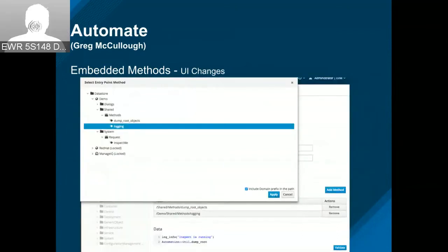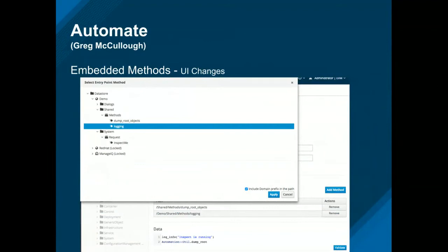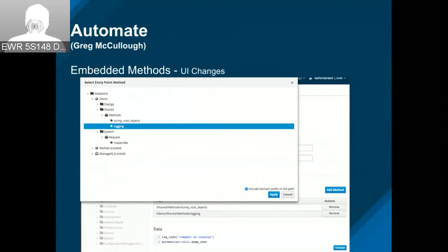This gets a little deeper into just the selection. Once you hit add method, you now get an explorer to choose, and it's limited to just the method type objects within the Automate tree. And then in the bottom right there is the checkbox to select if you include the domain as part of the pathing or not. Next slide.